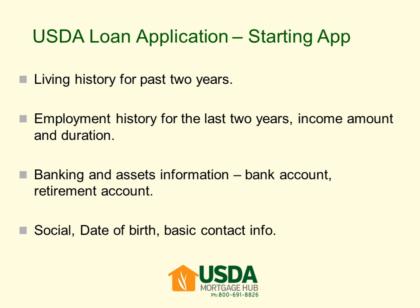The USDA loan application: starting the process is simple to do. Oftentimes it can be done in under 15 minutes. Once the loan officer figures out your basic goals, like we talked about before, they're going to ask you some simple questions. Most of the information you're going to know by heart. There's not really a lot of information there that's going to be tricky for you.